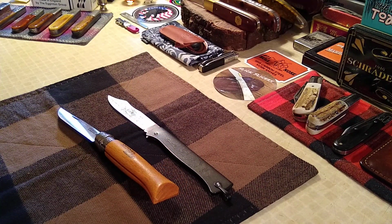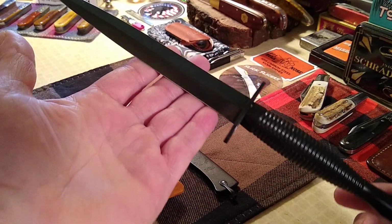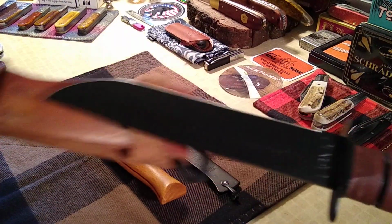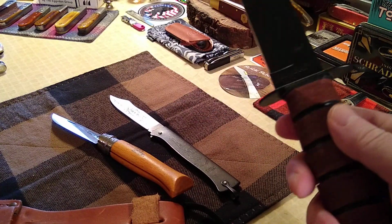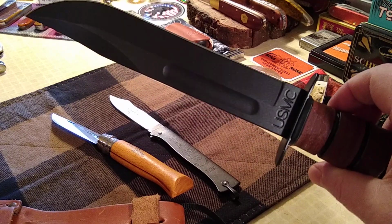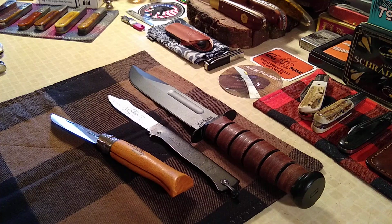Out of all those, I would say the most intimidating knife that I own is the F&S British Dagger, followed by number 2, just because of its sheer balance and ability to defend yourself with, would be the Mark II K-bar fighting knife, Marine Edition. So there you have it, my friends.